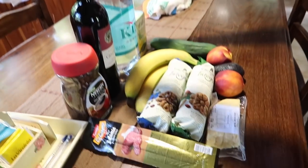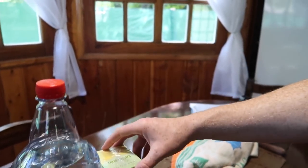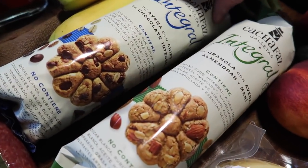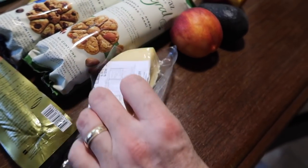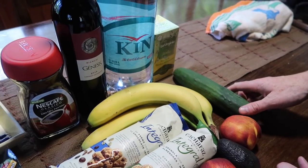Quickly, the rest of the tour. So what else did we get? A large bottle of soda water, 2.25 liters. We got more green tea, we're getting low. Three giant bananas, Cachafaz cookies, which we just love this brand. They make awesome alfajores. They also make awesome cookies. We got salami, local cheese, a little bit of fruit, an avocado, and a cucumber.